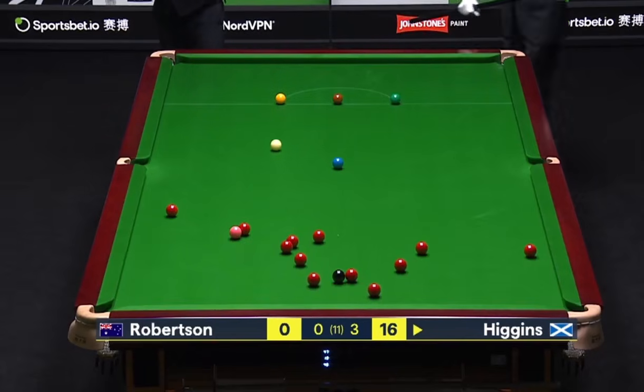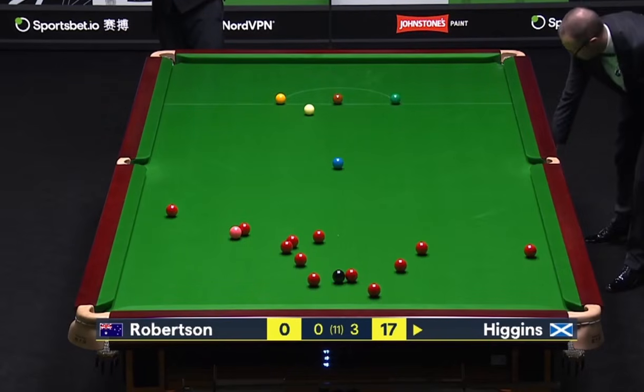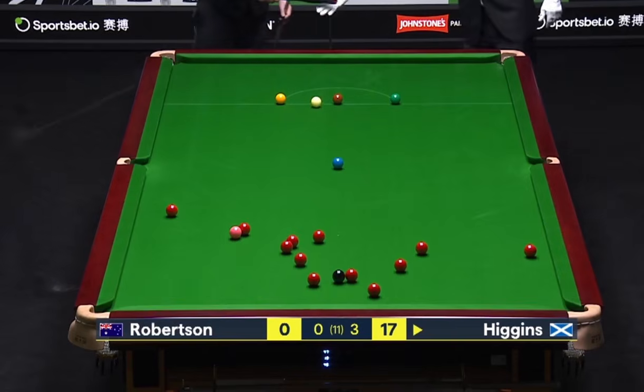Just like that. That was a beautiful shot. Played to perfect.